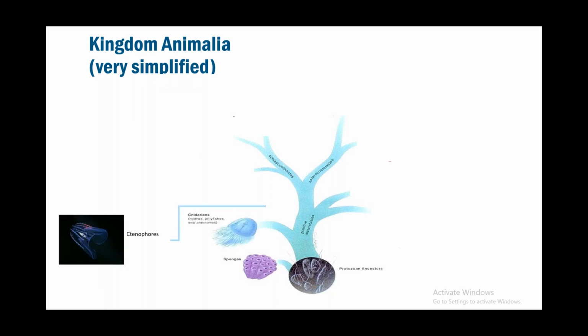A little bit later, we had the branch of these jellies, so both the ctenophores and the cnidarians. The ctenophores don't have any stinging cells, while the cnidarians do, and the cnidarians include everything from your true jellies, but also things like sea anemones, corals, and hydra. We also have roundworms and flatworms that are pretty closely related, and it is all of these groups of animals that were covered in part one of the course.